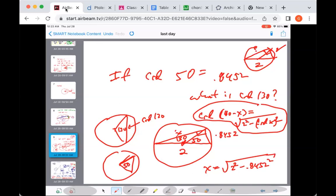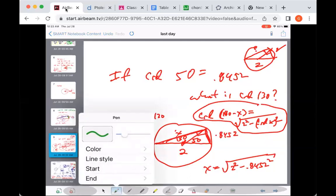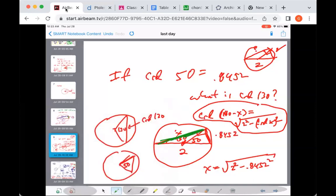So if you're thinking of this course as a bunch of formulas that you're memorizing one after the other, and you're saying, how am I going to memorize chord 180 minus x is the square root of 2 squared minus chord x squared? You're not trying to see the big picture: this is a relationship between 2 line segments that I managed to get together into the same triangle. I somehow got the unknown thing, chord 130, the known thing, chord 50, and another known thing, diameter 2, into the same right triangle, and then I could use the Pythagorean theorem.